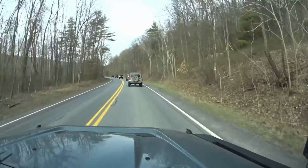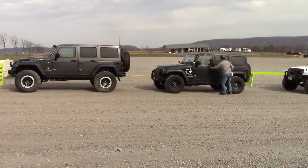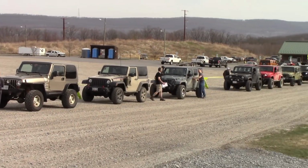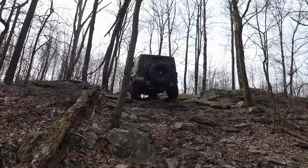AEV facilitated the trip for our club, as Dave Schneider, one of our club members, is one of the top AEV dealers in Canada. Day 1 found us enjoying summer-like weather at Anthracite Off-Road Adventure Area. This park offered a nice variety of technical and scenic terrain to enjoy.